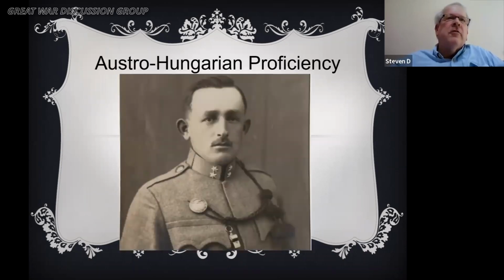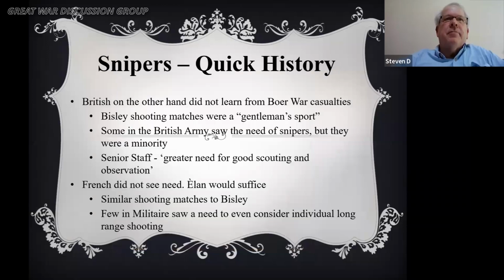What you're looking at right here is an Austro-Hungarian NCO with the double pom-pom lanyard and the whistle, which indicates he's an NCO, as well as the proficiency badge on his right breast, which shows he had achieved proficiency at a higher level than just the basic shooting lanyard. There were proficiency lanyards and badges for a number of different things in the Austro-Hungarian army, and the color and the symbol on the badge and lanyard could indicate how proficient they were at whatever they were skilled in.